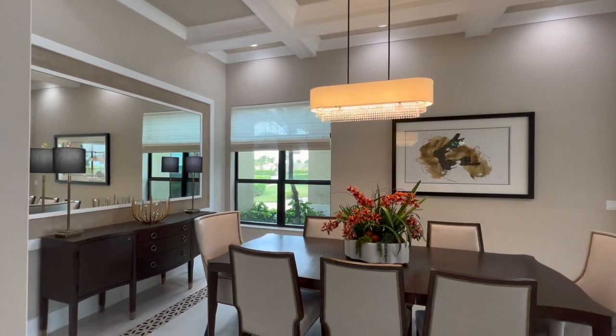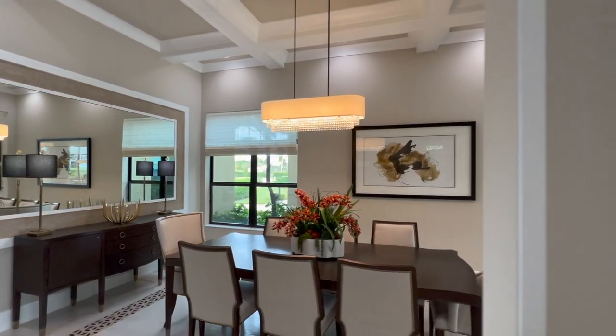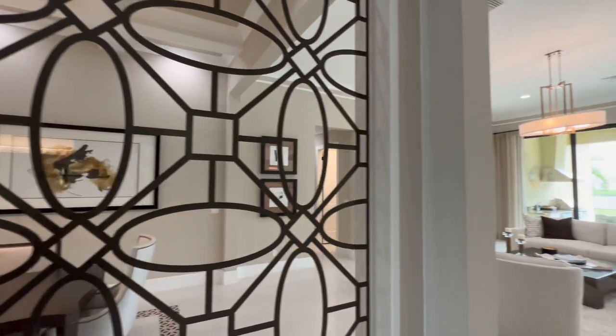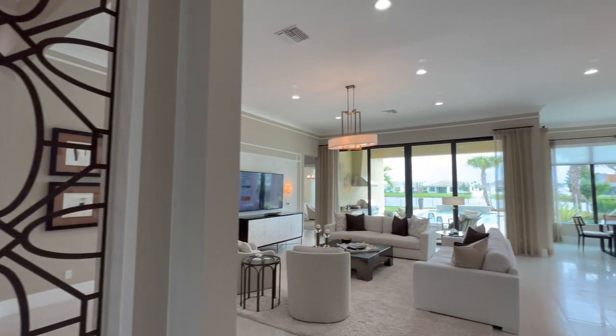If you're looking for something more move-in ready or don't want to worry about the entire construction process, they have some homes for sale in this community. So if you want more information about those or you want to see more of their homes, reach out.